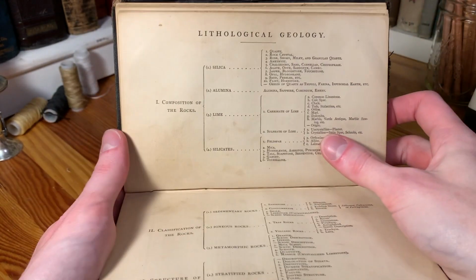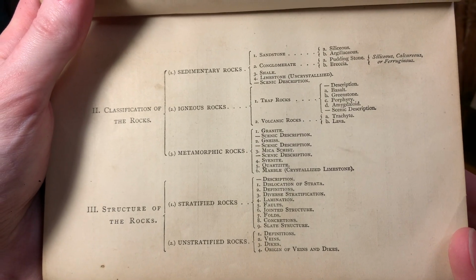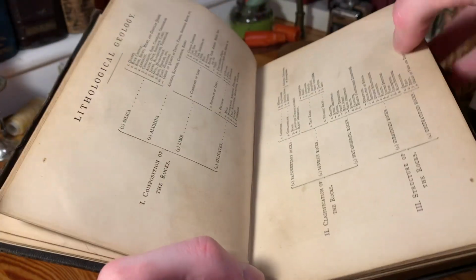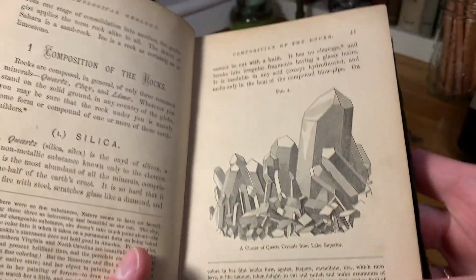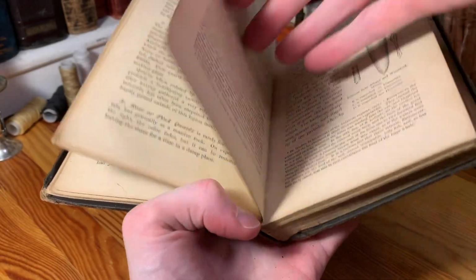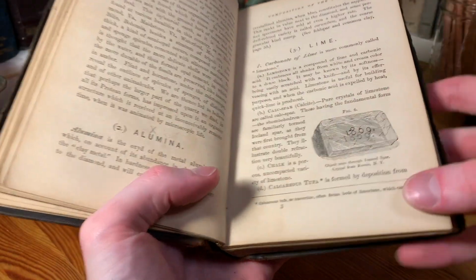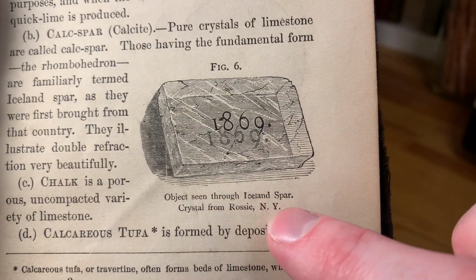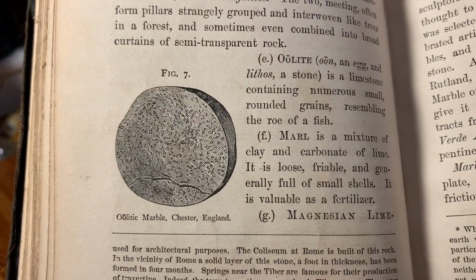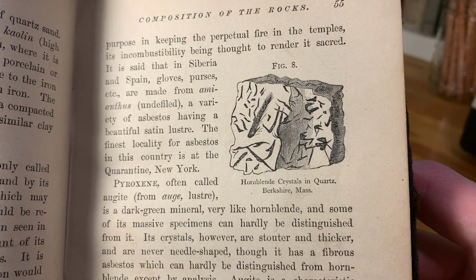So here's some charts for lithological geology. The first one here showing the composition of the rocks. We've got silica, alumina, lime, silicates, then classification of the rocks, structure of the rocks. Here is a really beautiful large illustration of a cluster of quartz crystals from Lake Superior. Here's another illustration, diatoms from Albany and Waterford, Maine. This is showing an object seen through Iceland spar, crystals from Russie, New York. Oolitic marble. Hornblende crystals and quartz.